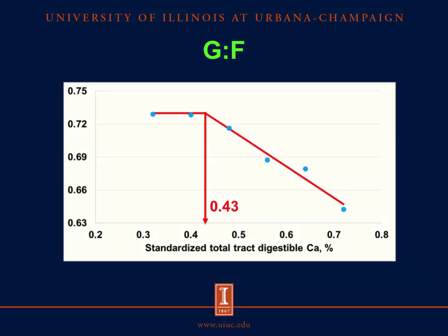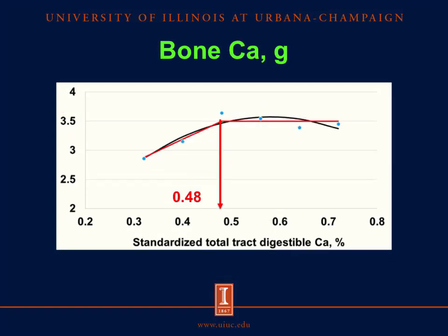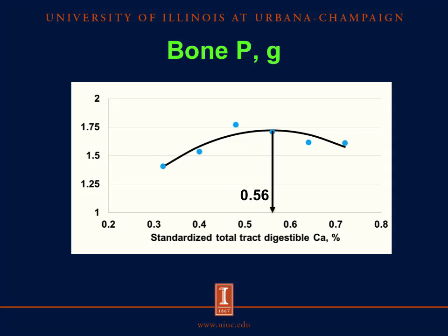The same thing happened for gain to feed ratio. We were not able to determine the values to maximize gain to feed ratio with these results. However, from this slide, we can see that levels greater than 0.43% digestible calcium negatively affect the gain to feed ratio. This is the bone ash in grams, and here we can see that levels greater than 0.48% digestible calcium maximize the bone ash in the pigs. The same value was obtained for bone calcium in grams. However, to maximize bone phosphorus in grams, a minimum level of 0.56% was needed.